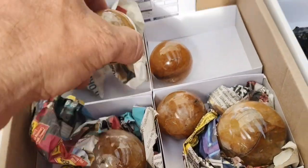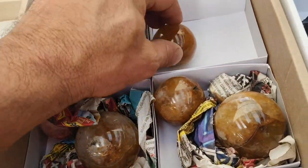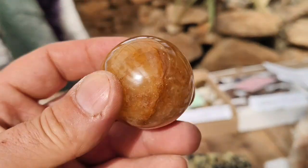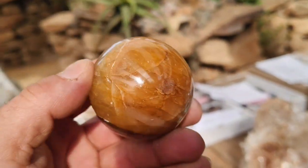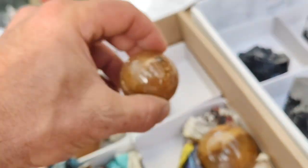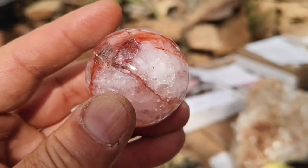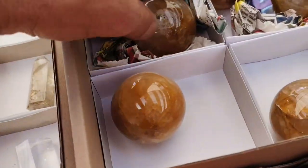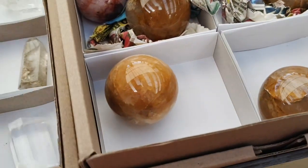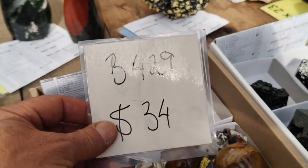Then we have 8 spheres. 7 of them are of the golden healer persuasion, rated as very good to A grade. That is some strong limonite in quartz. Limonite in quartz, that's just iron in quartz. And then one little firecracker, or fire quartz. Nice rainbow veil there. Very nice little fat this. Golden healers and 1 firecracker, 1.11 kilograms, $34 only. That's flat 429.